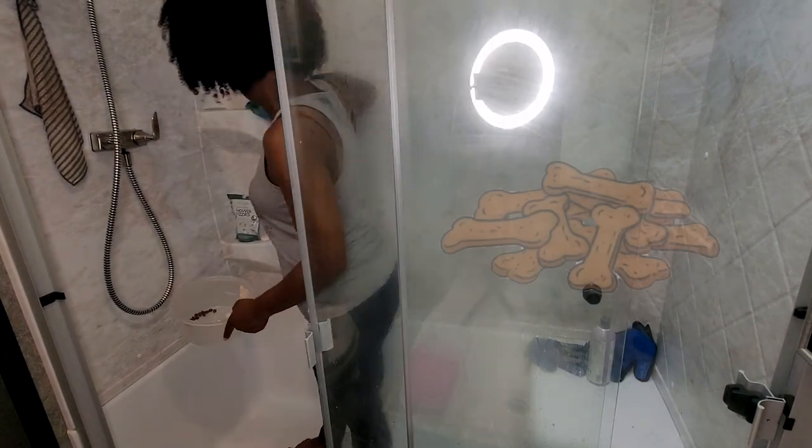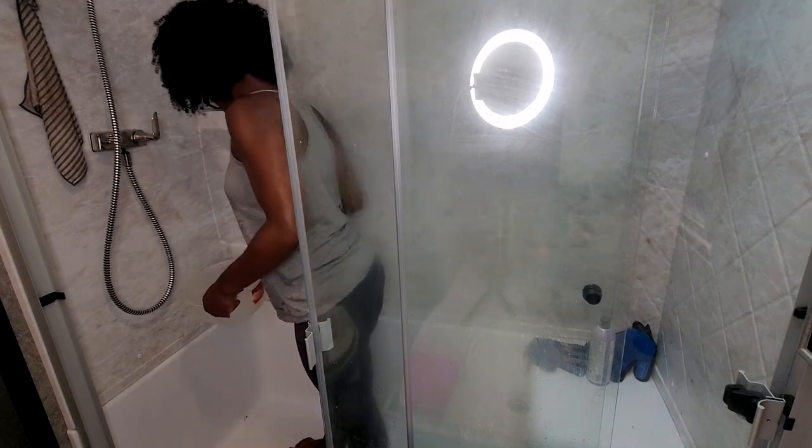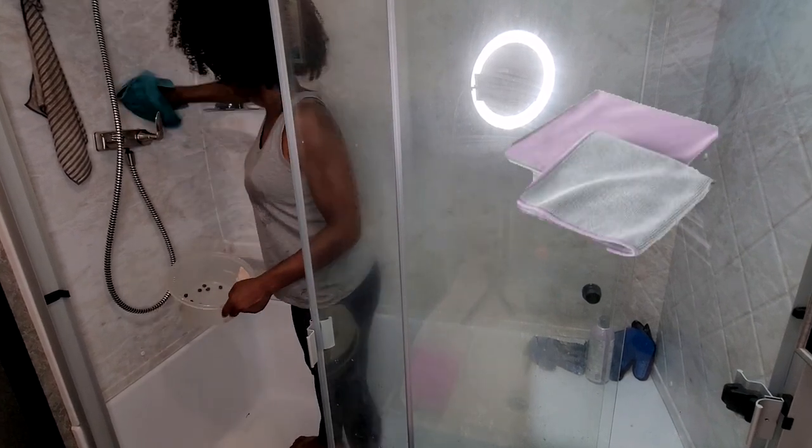Can't forget that we use dog treats. They're in this bowl. That's how I get them in the shower and to behave well. What I'm using to clean is this hard-working microfiber. It removes up to 99% of bacteria by just using water.